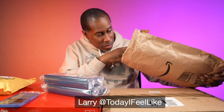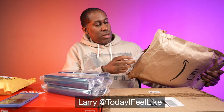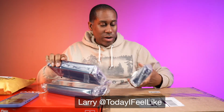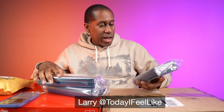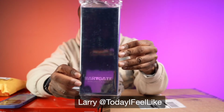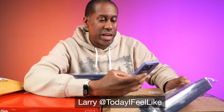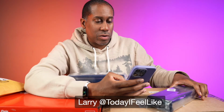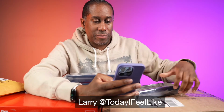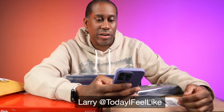All right, look at this. What is this? I think these are, oh, they're lighters. Look at that. These are lighters. This is from Harygate. Let me see if I can get that in there so you can see those. And let me see if I can actually scan these and show you what they're going to look like. Here we go. Here is one right here. This is the Harygate butane torch lighter.